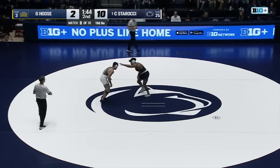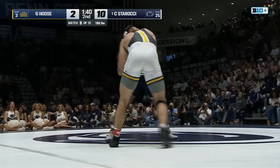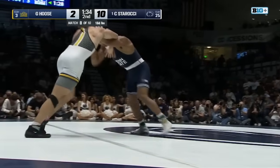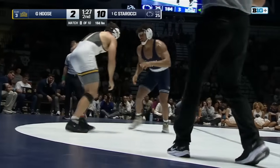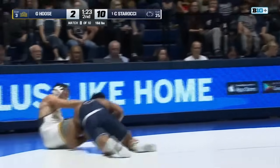Fakes the single. Just the speed to fake these shots and immediately come back out. It's just tough because you never know when the real one's coming. I feel like he's going to keep faking on that right outside leg and then drive to the left. Potentially a high C, looking for it. Starocci really heavy on that head. Drives through. Gets him. There it is.